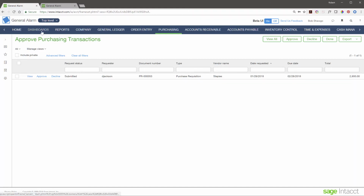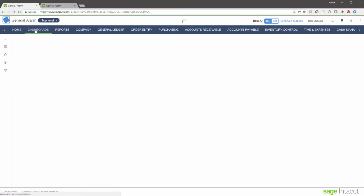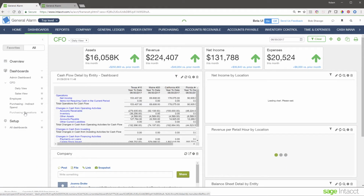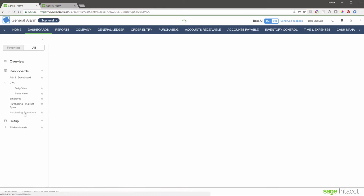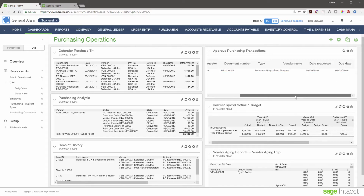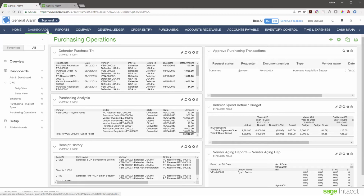And I can also go to a main dashboard. So if I go back to dashboards and I open up the particular purchasing operations dashboard that I've created, I see that I have this approvals component here on the upper right, and I have this same transaction from Drew that I can look at. And if I scroll to the right, I can see what date it was, and I can see that I've got some things that need to be handled. And so I have lots of ways that I can go through and approve this.